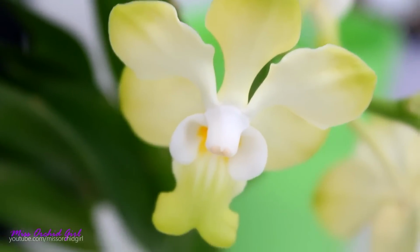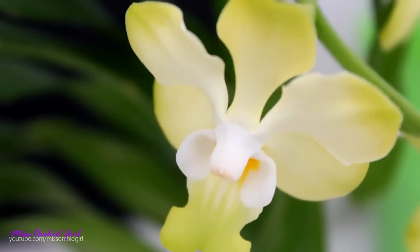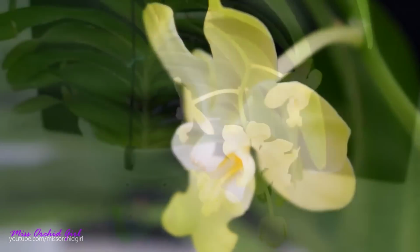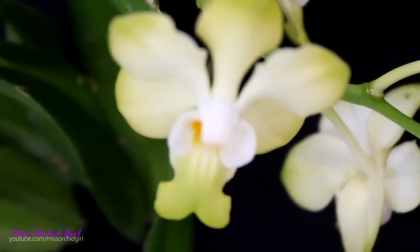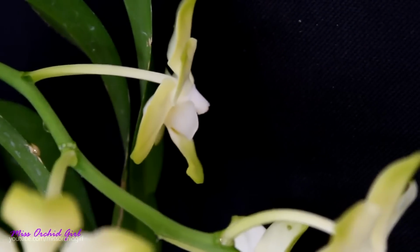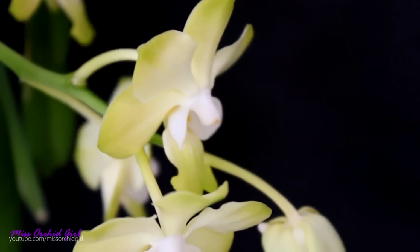This is an amazingly fragrant orchid which tops almost all of the orchids in my collection. Even though, I'm gonna be fully honest with you, I don't really care for the flowers all that much. They have that green-yellow color which does not do anything for me, but the fragrance just absolutely compensates. This orchid is a nighttime fragrant orchid. Yes, Vandas can be nighttime fragrant. The smell reminds me of honeysuckle.